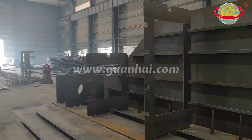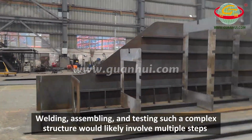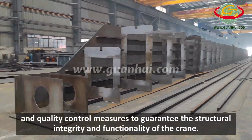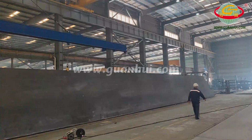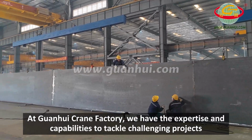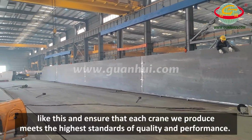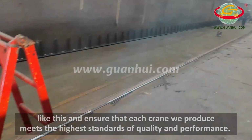accuracy and quality. Welding, assembling, and testing such a complex structure would likely involve multiple steps and quality control measures to guarantee the structural integrity and functionality of the crane. At Guanhui Crane Factory, we have the expertise and capabilities to tackle challenging projects like this and ensure that each crane we produce meets the highest standards of quality and performance.